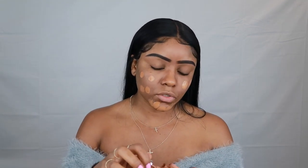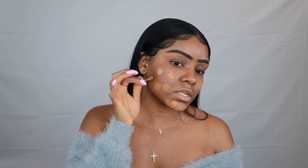I'm going to be using the Dior Backstage foundation, and this color is 4.5W. It's a little bit light for me, so I'm going to be mixing this foundation because I found that actually works best. I'll be mixing this with the color 6N, and I'm just going to be taking a little bit of this, not too much because it's definitely darker than I am, but it balances out the foundation. Like you can see, it's just two different colors.